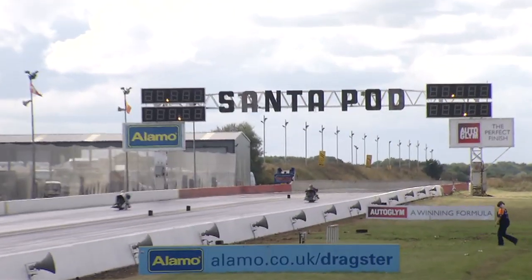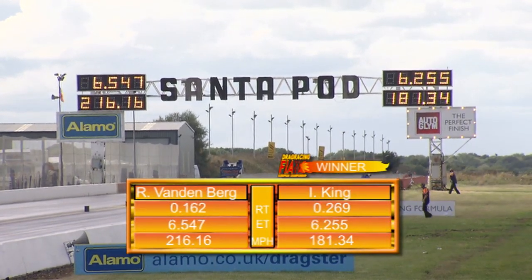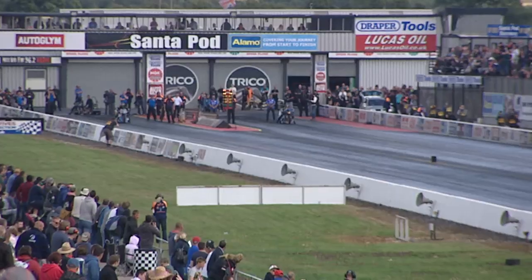But look at the Golf bike way out in front. Clicks it off before the finish line, and you know what? Rene van der Berg in the other lane, 6.54 at 2.16. That's a personal best for him.